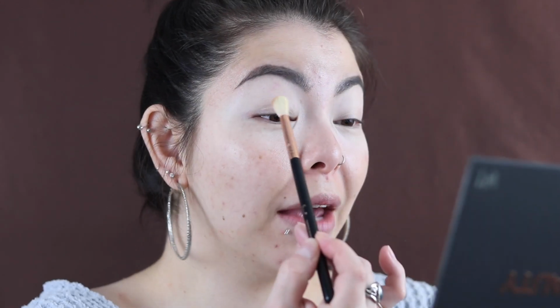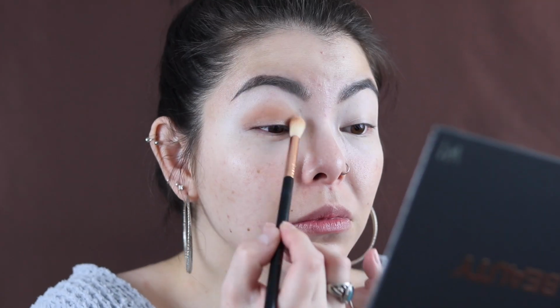I love the fact that there is a huge mirror here in the front, because I can easily use this and not have to carry a mirror with me when I'm traveling. So I'm going to go ahead and put the Soothe Matte color on the eye for my transition shade.